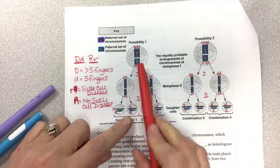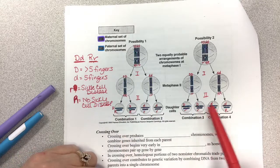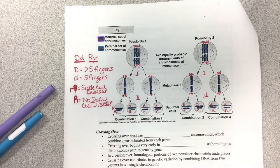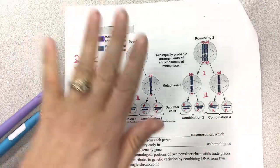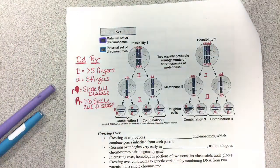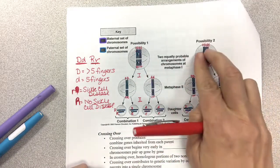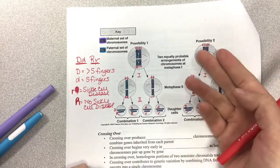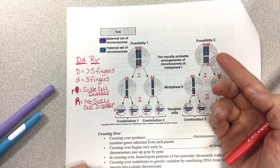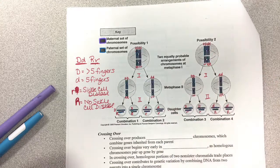So before, when they lined up, you couldn't get a big D and a little r, but now you can. And so those are your 4 different combinations that you can pass on to your kids, just by the way that these genotypes line up. We're not going to switch these again and keep these the same, because you're going to end up with the same as over here. So when you're looking at just 2 chromosomes, it only makes sense to flip one of them, or else you're going to end up with the same combinations.